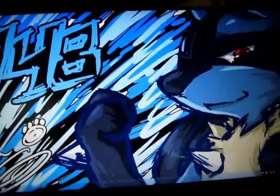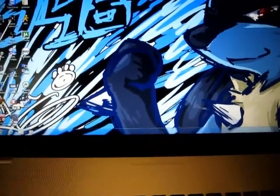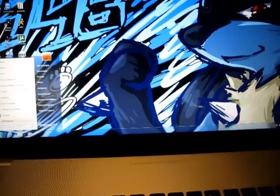41.6 gigs free. Now I could probably free up a little bit of space by deleting the recovery partition. The only reason I did it was in case I had to restore the computer to the original ASUS hardware configuration. So let me just show you something real cool about this machine.